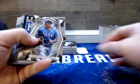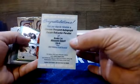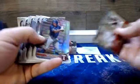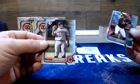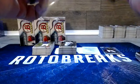Anthony Gutierrez, Invicta, Gavin Cross, Purple Refractor, Brooks Lee, Minnesota Twins. Nice hit. Dustin Harris. Jackson Holiday. Dylan Beavers. Jose Salas, Sky Blue. And a Parker Messick, Sky Blue Paper, 58 of 499.